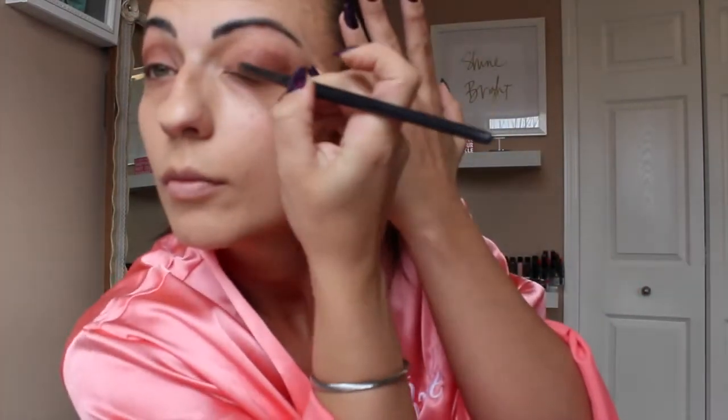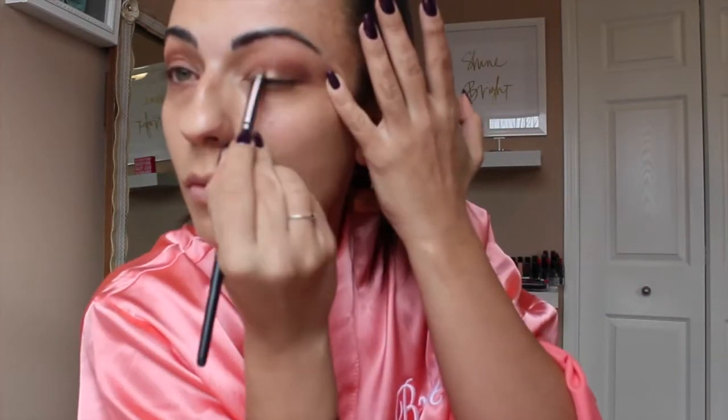Going back to the palette, I'm using the color Creme Brulee, and I'm using a very compacted brush because there is some sparkle and some glitter in this. You really want to pack on the color, and it actually works a lot better if you just pat it down on the eyelid instead of swiping it back and forth like you would to blend it out. It does also help if you wet the brush before you do this.